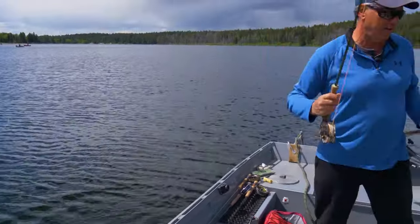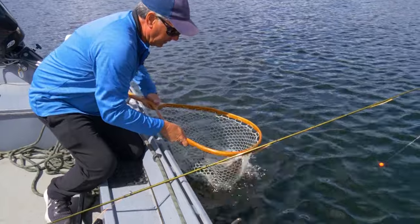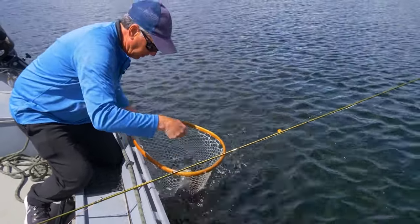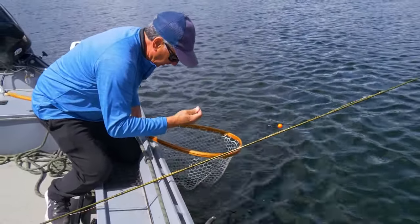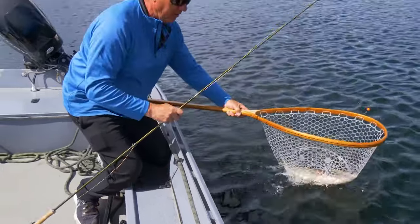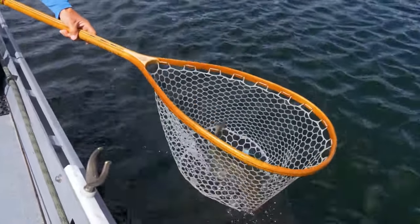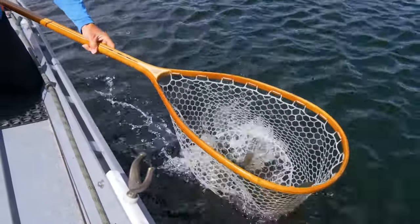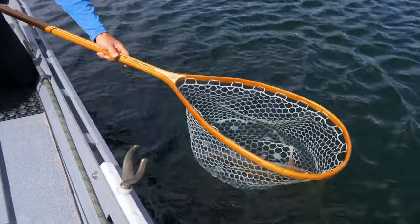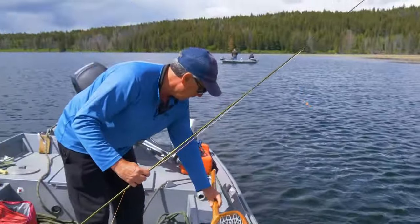Okay, one more this side. Nice little guy. Shake him in. Shake it, shake it, shake it. There, perfect. Fly's off. Oops, I was missing your head there. Nice fish, Dawn. Nice chrome guy. Beautiful. A pound and a half, so just nice. There it goes. That's the best way. Don't even have to handle him.